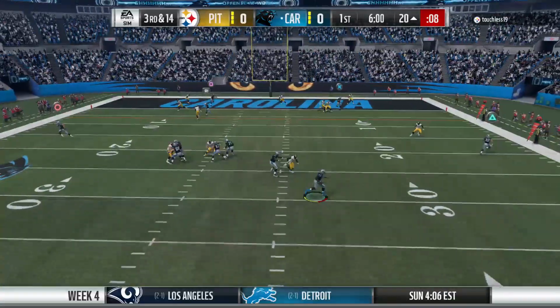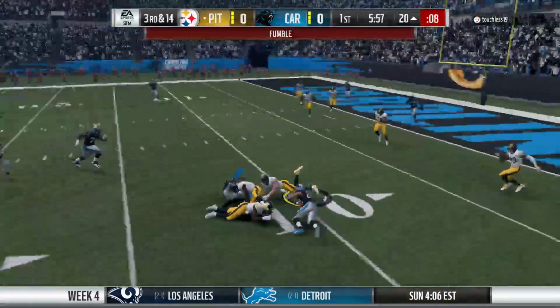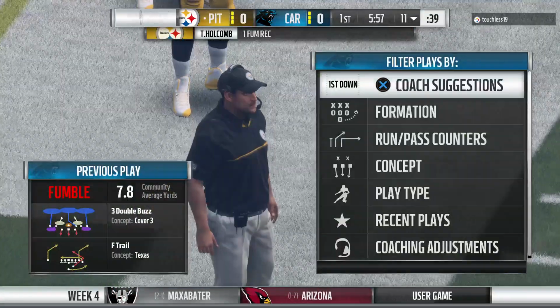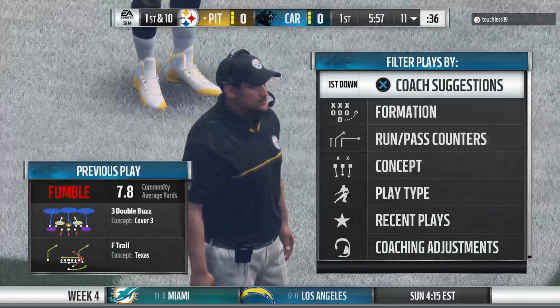Back to throw, Newton. Eluding the pressure right. Cam fighting. He lost the football. It's out. And it's picked up by the Steelers. And a big turnover there as his guys will get the football back.